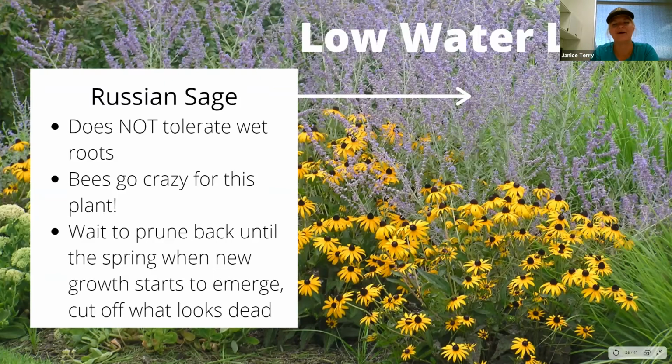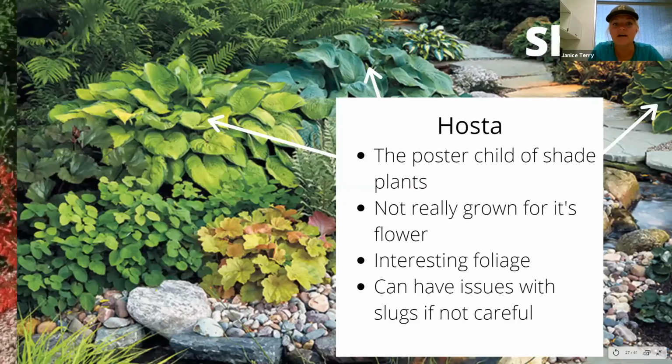I went to school and did plant science, and we had to memorize a ton of Latin names. I can remember most Latin names, but this one was my favorite. So I'm just going to impress everybody with my Latin for 1 minute. The scientific name for Russian sage is Perovskia atriplicifolia. So when you're done watching this, rewind it to this little minute and practice that so you can impress your neighbors. So we're going to move on to some shade plants.